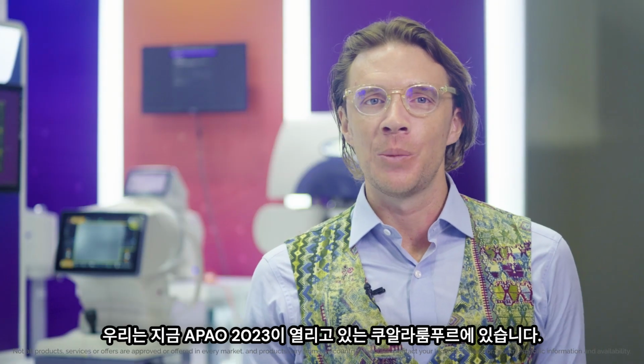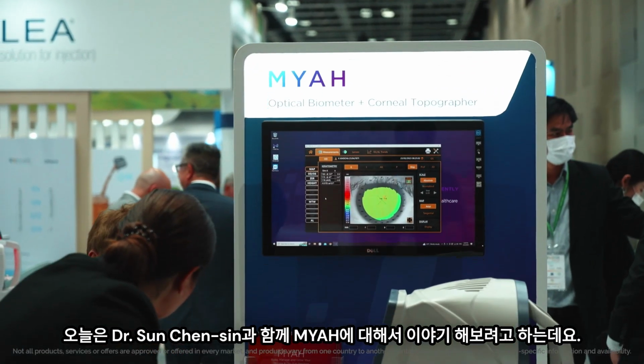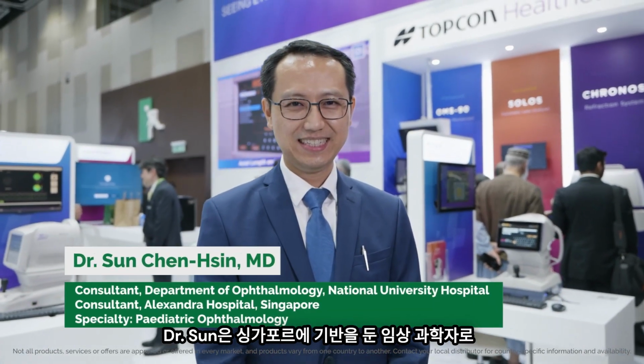We're here in Kuala Lumpur for APAO 2023. Here to talk to us today about the MYAH and how it can really boost the practice of those who are seeing a lot of children with myopia on the front lines is Dr. Chen-Hsin. Dr. Sun is a Singapore-based clinician scientist specialized in managing progressive myopia in children. Welcome, Dr. Sun. Hi, thank you very much for having me.